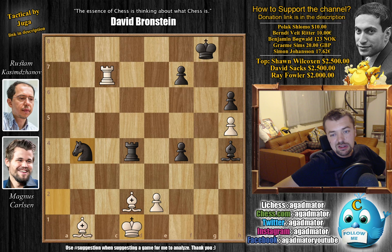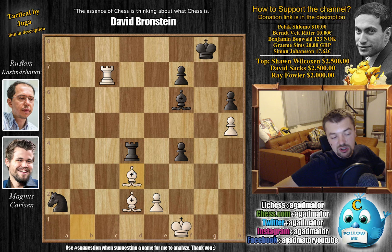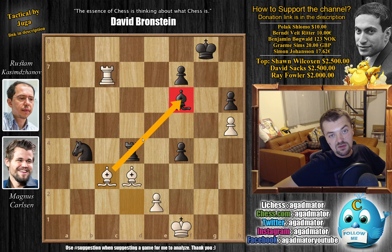So Carlsen isn't interested in this, but there also is bishop to d3, which keeps the game going, as it avoids trades. For example, now if knight b4, yes, the knight is activated, but you just go bishop to c3 and you lose the game as black. You cannot keep an eye on both the knight, the rook, and if the rook even had a place to move, also the bishop on f6. So this would be, of course, winning for white.